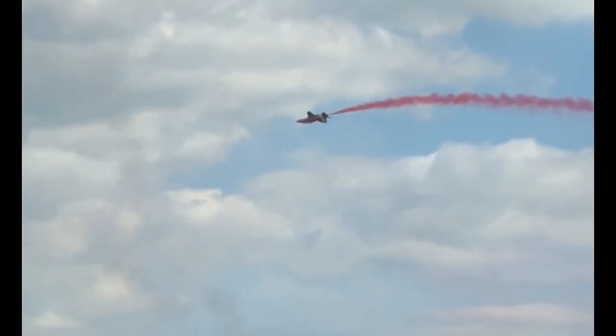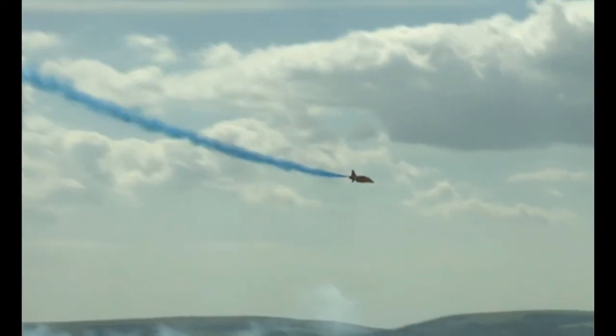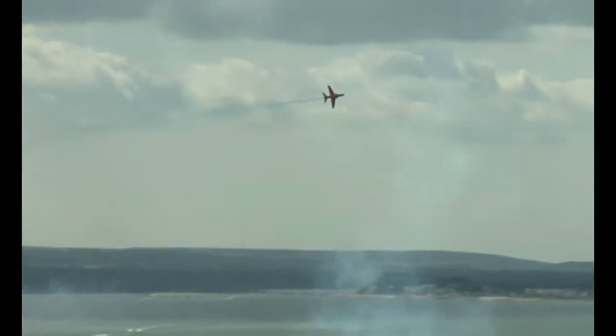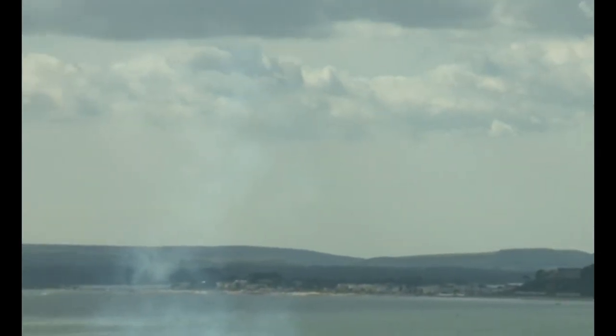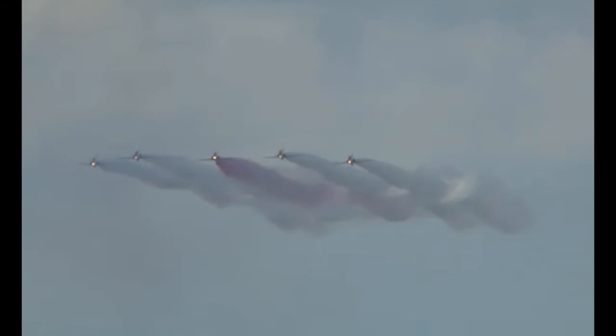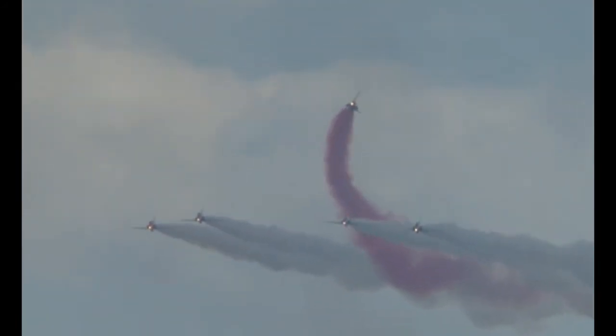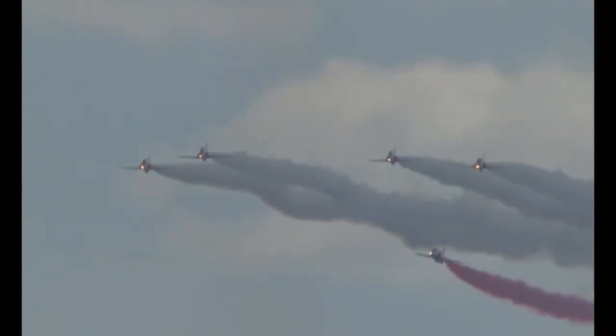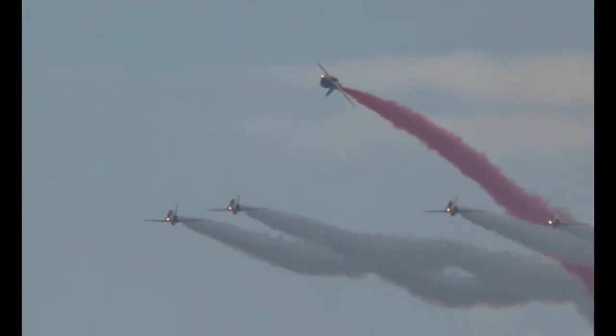Ladies and gentlemen, please put your hands together for the Synchro pair. And now look directly to the front for Enid and the final manoeuvre of the display. Red 1 smoke turns red and he pitches up to draw the symbol for infinity around the rest of the formation in the infinity break.